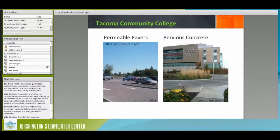TCC also has their roundabout at the main entrance to the college made of pervious concrete, and it is holding up well. I think that was installed in 2009. And one of the things about that is you can see the very tight turns, and those seem to be a maintenance problem. As I'll explain a little bit later, with the regenerative air sweepers, your traditional turning radius that you designed for is not the same as the vacuum portion of it. So the vacuum portion of the sweepers is only under the wheel wells.